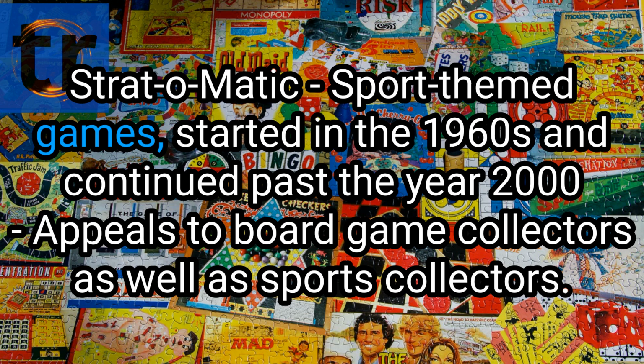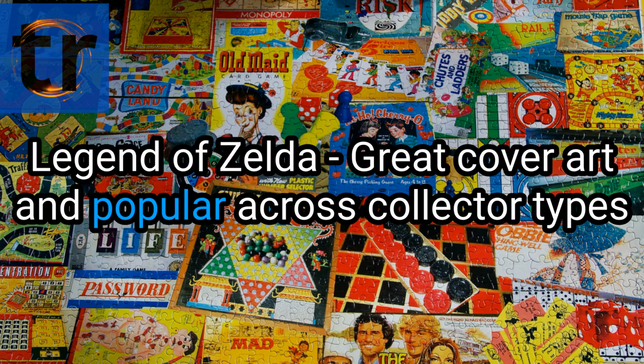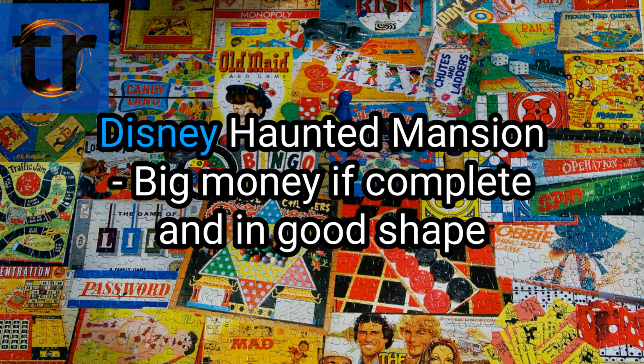Stratomatic, sport-themed games started in the 1960s and continued past the year 2000, appeals to board game collectors as well as sports collectors. Pokémon Anything also appeals to multiple types of collectors. Legend of Zelda, great cover art and popular across collector types. Disney Haunted Mansion, big money if complete and in good shape.